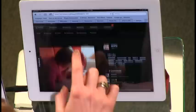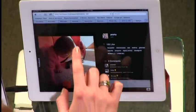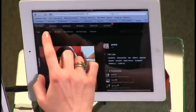Okay, babies. All right, so if I go ahead Poshy, and, you know, I follow Poshy too. She's got a new baby. Yeah, the baby's almost a year old now. So, yeah, so I can look through my photos.